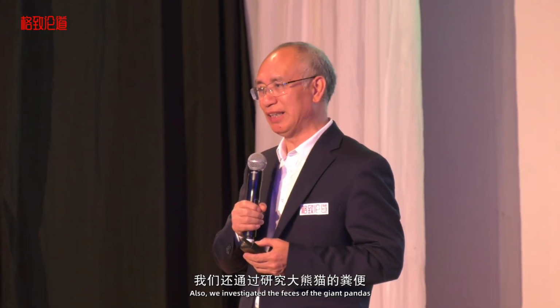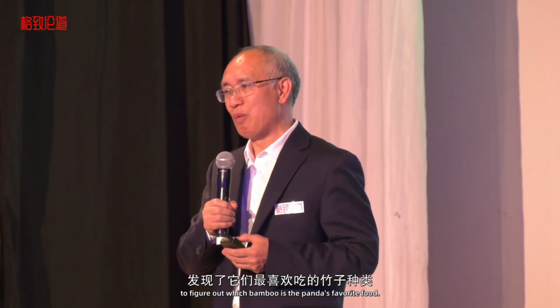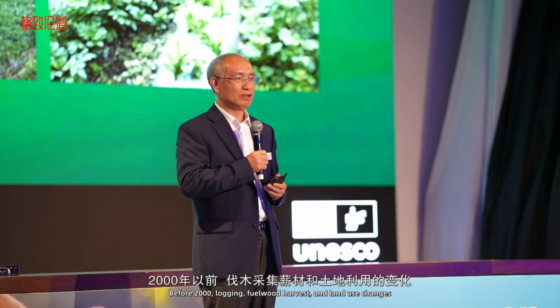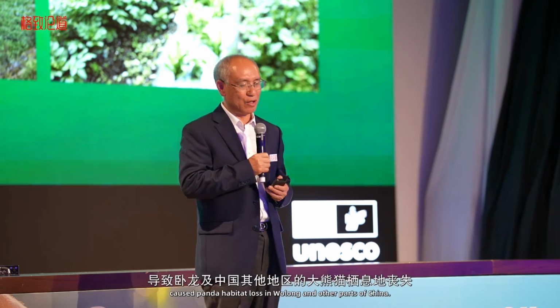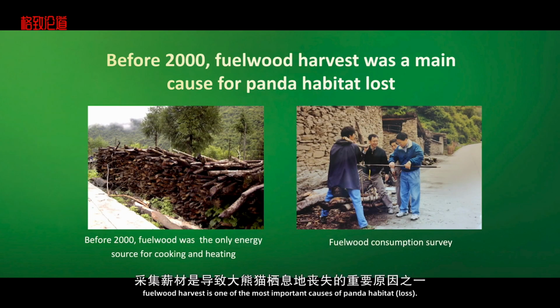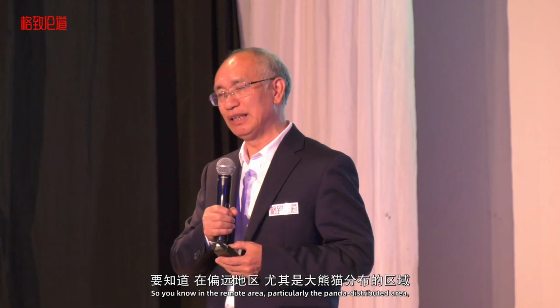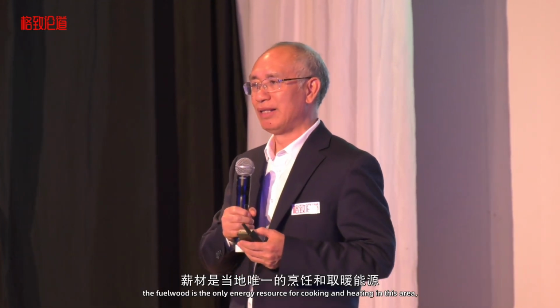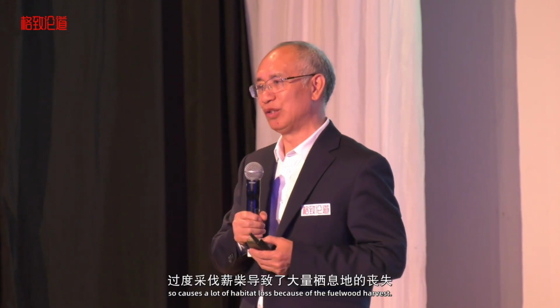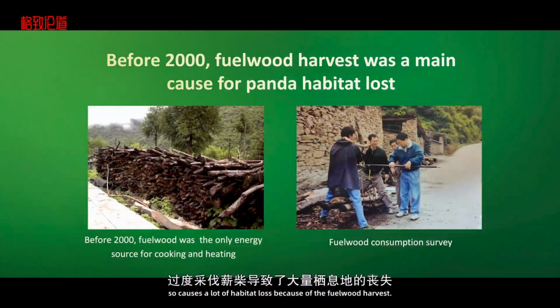Also, we investigated the feces of the giant panda to figure out which bamboo is the panda's favorite food. Before 2000, logging, fuelwood harvesting, and land use change caused panda habitat loss in Wolong and other parts of China. We can see from the picture the habitat change to cropland and other land use types. Fuelwood harvest was one of the most important causes of habitat loss. In the remote area where pandas are distributed, fuelwood is the only source of energy for cooking and heating.